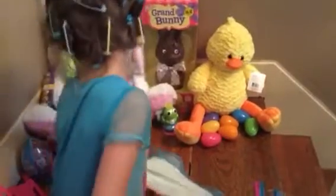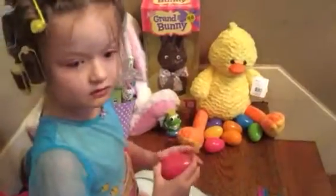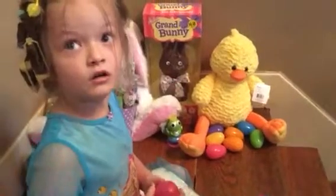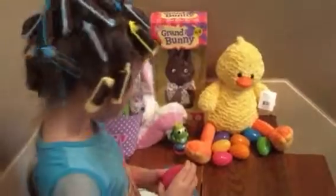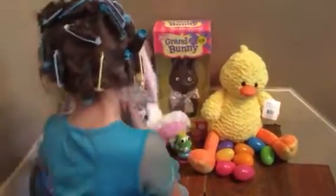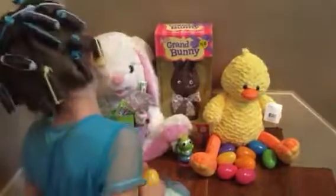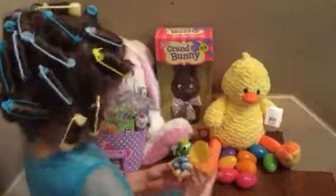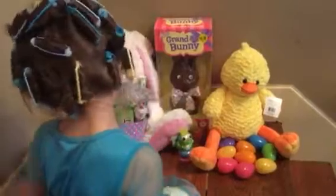I found these were jelly beans. Now we're gonna just go to this one. And here are some Hershey's cookies and cream. And here's the last egg, but we have an extra egg. And here we have the Hershey's, but we're not done with the video yet. I tricked you guys. I mean, actually not tricked you.